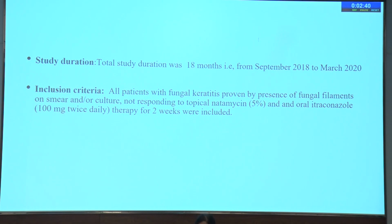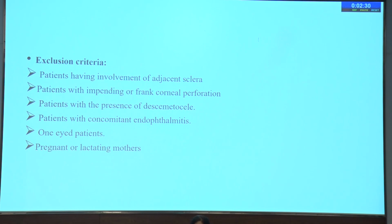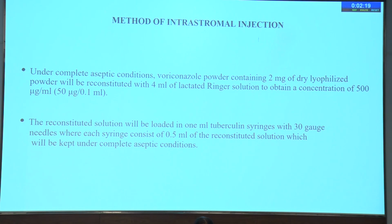All patients with fungal keratitis proven by the presence of fungal filaments on smear or culture, and not responding to topical natamycin and oral itraconazole for 2 weeks, were included. Patients with adjacent scleral involvement, impending or frank corneal perforation, presence of descemetocele, endophthalmitis, etc. were excluded.